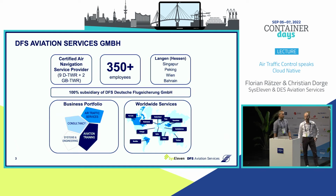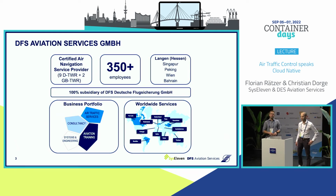So who are we? We are the DFS Aviation Services. We are a 100% subsidiary of DFS Deutsche Flugsicherung, which is the air navigation service provider within Germany and responsible for the safe operations of flights within Germany. We are also a certified air navigation service provider. That means we are holding a certification to provide air traffic services, and we are operating 9 regional towers within Germany, 2 within Great Britain, and also operating the air traffic control within Bahrain. We have roughly 350 employees, 150 controllers, and mainly 50 persons working in IT.